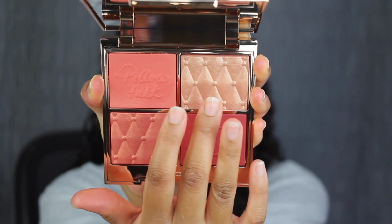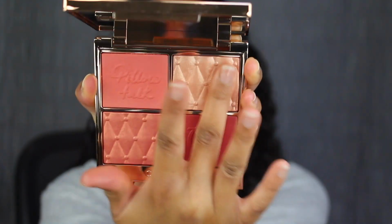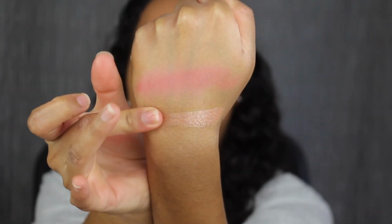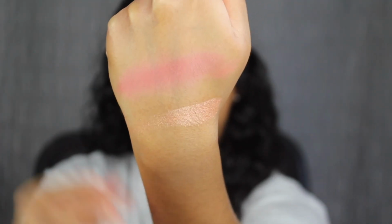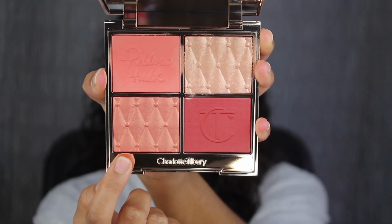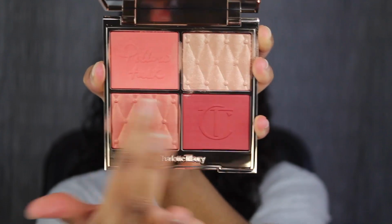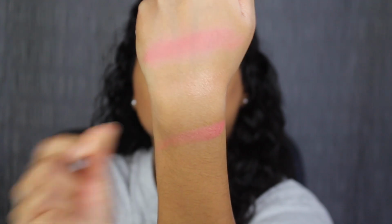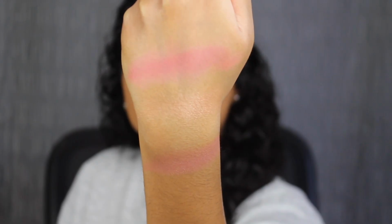Next up, we have a Super Glow highlighter in gold. Again, it's super soft in the pan. Here's what that looks like. Here's what the highlighter looks like. Again, very pigmented. That's so pretty. The second highlighter is called a Multi-Glow highlighter in pink gold. Here's what that looks like. That is stunning. These are swatching so beautifully.